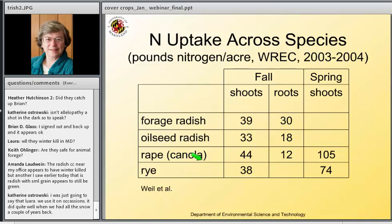They looked at how much nitrogen was taken up by the shoots in the fall, and you can see that the radishes hold their own. They also looked at the roots. It's fairly easy to look at the roots of the radishes because they're pretty big. Notice they didn't look at the rye roots. Much harder to separate the roots from the soil. And then they came back and looked at the uptake in the shoots in the spring.